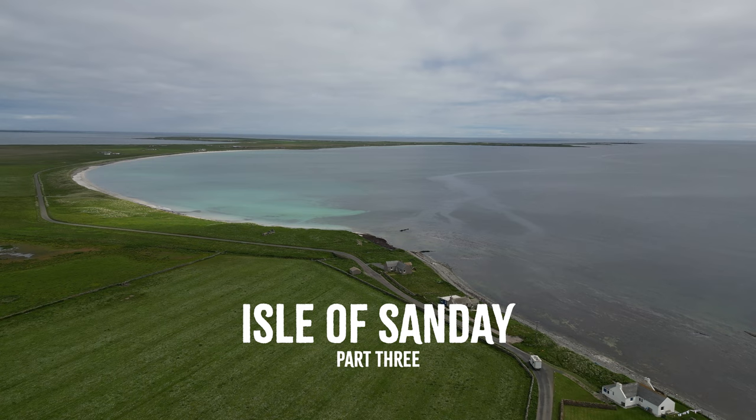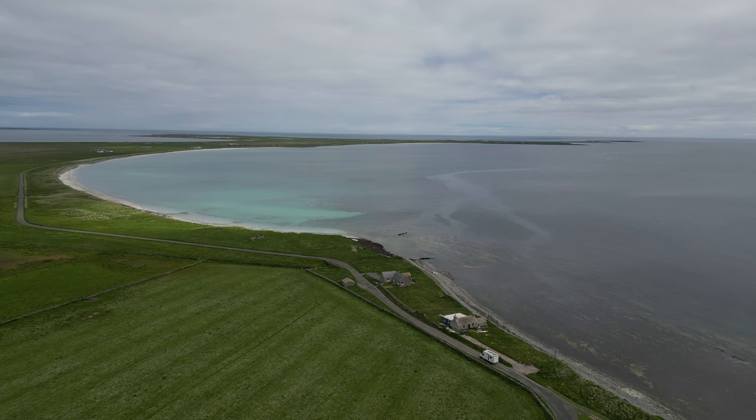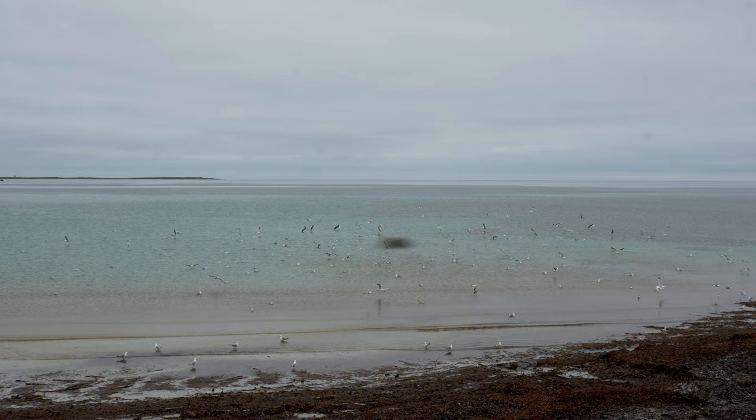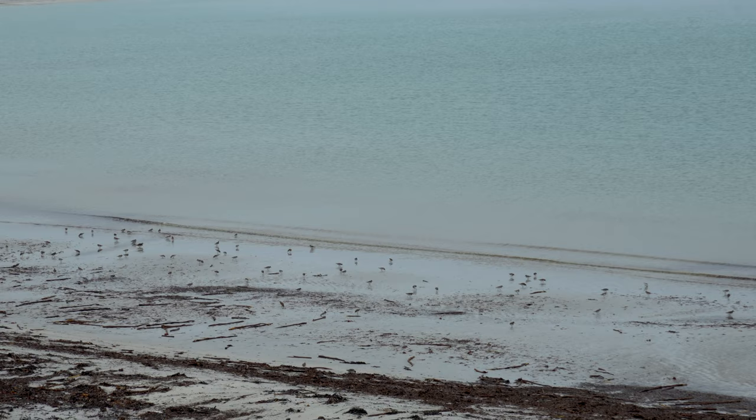Our penultimate part of our Orkney journey took us to the island of Sanday, which is a huge contrast to the high peaks of Hoy. Instead of towering hills and rough seas, Sanday is smaller, flatter, calmer, and consists of incredibly beautiful white sandy beaches, an abundance of bird life, and more ancient history to explore.